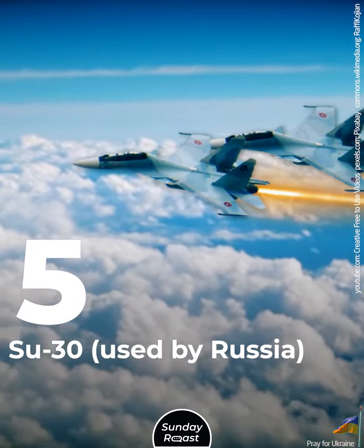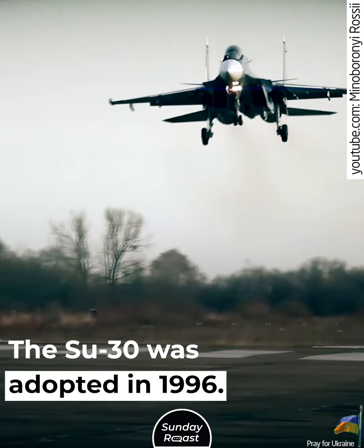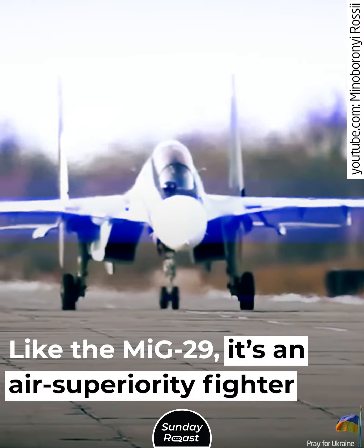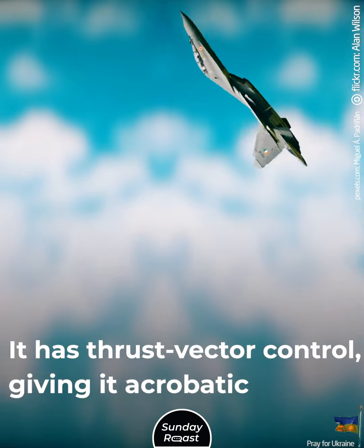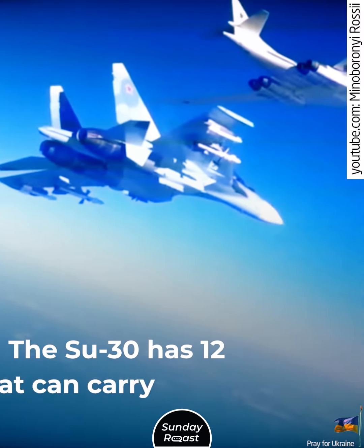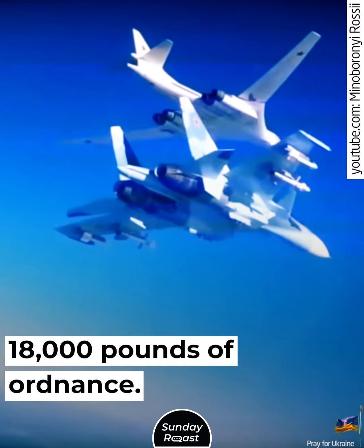5. Su-30, used by Russia. The Su-30 was adopted in 1996. Like the MiG-29, it's an air superiority fighter that can perform other roles. It has thrust vector control, giving it acrobatic capabilities. The Su-30 has 12 hardpoints that can carry 18,000 pounds of ordnance.